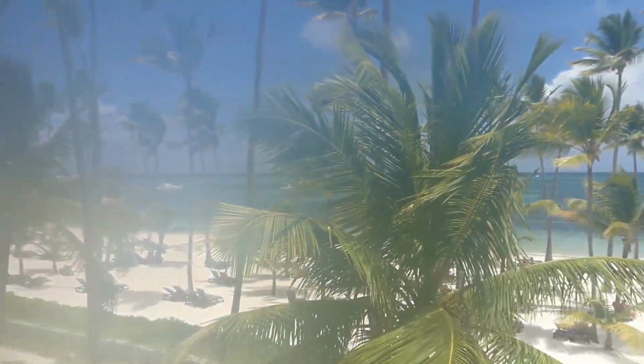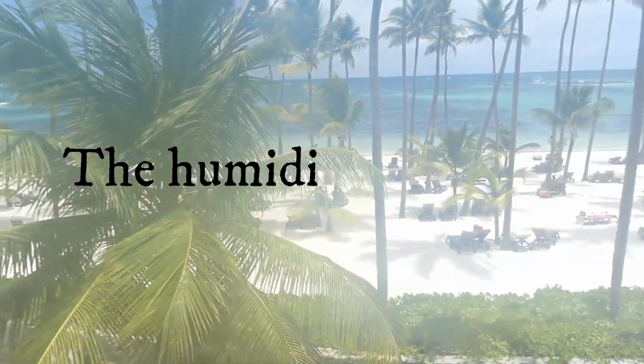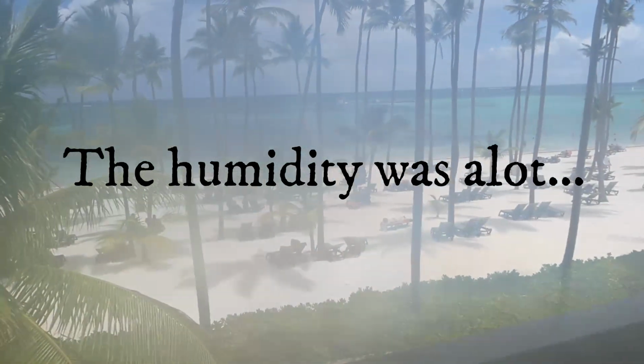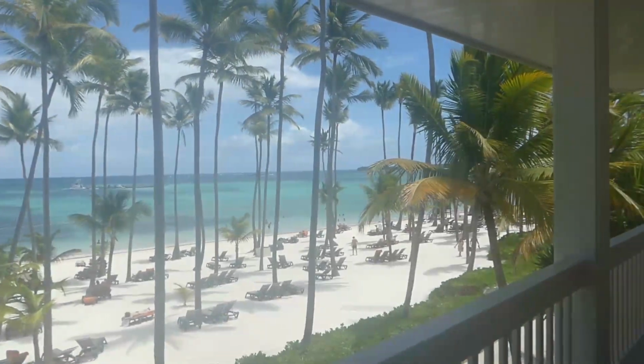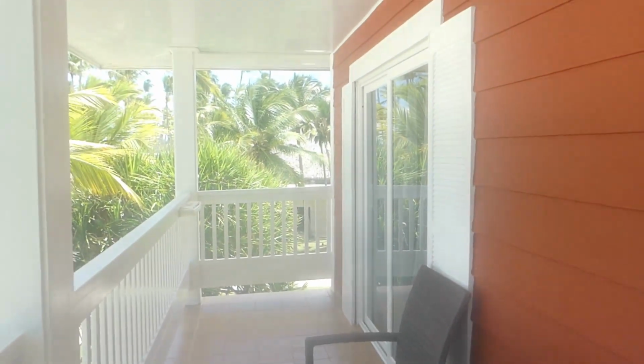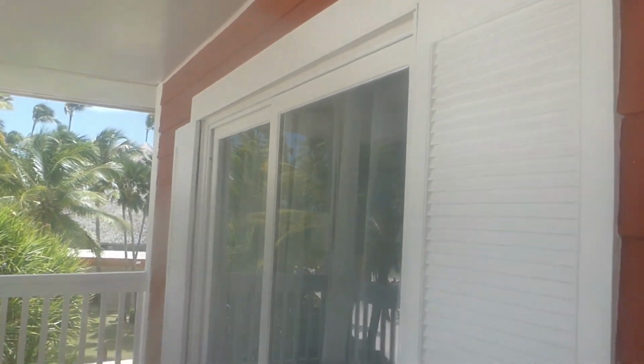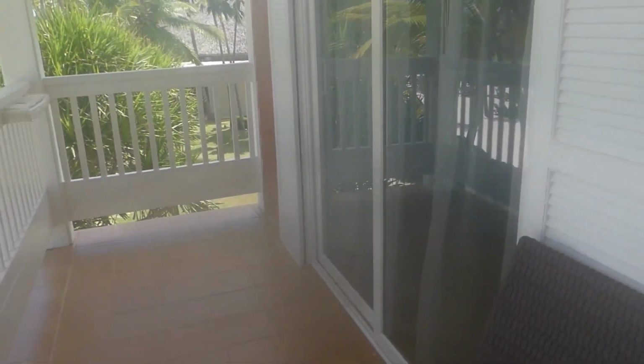And this is the balcony. There is so much humidity in the Dominican, so I had to keep cleaning the camera. But there's a really nice view. This long balcony comes with 2 chairs and a table. And there's 2 doors, one through the living room and one through the bedroom, which I will show you guys later in the video. But you can get a really good view of the beach.